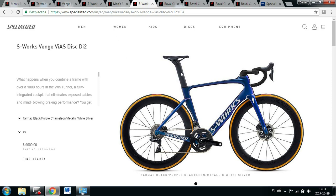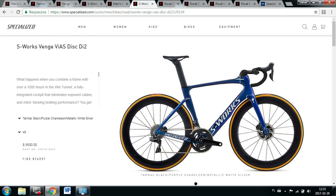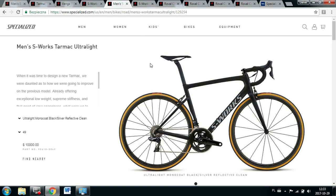heavier. I think Specialized doesn't share the weight of this frame set, but I think this frame would be maybe a kilogram or so, and the Tarmac is sub 800, so let's say you've got 250 grams difference. That's not so much. Maybe the cockpit will be a little bit heavier, and the wheels for sure, but wheels are wheels, you can just swap those.